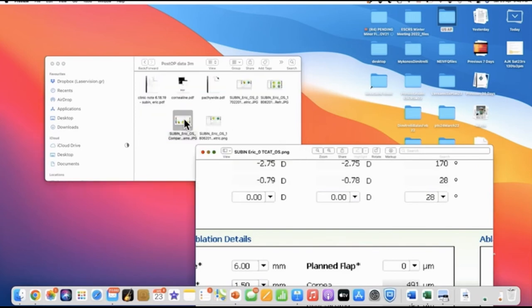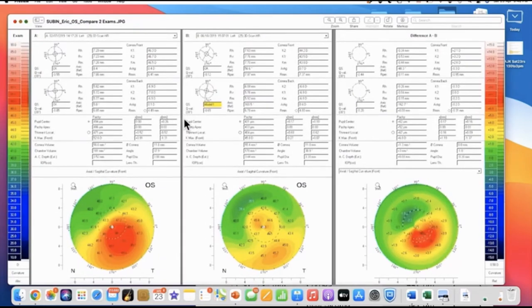So let's look at the post-op. So are we happy? Did we achieve our goal? This is a good result. How do I judge my result? I go to the difference map and then try and see how the difference map resembles topographically the cone. And it's right on the point. It's spot on.